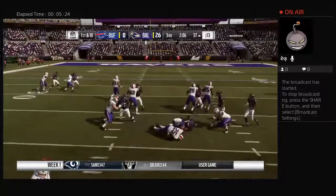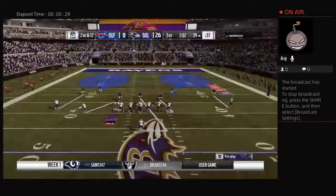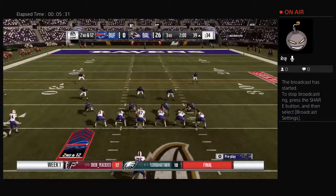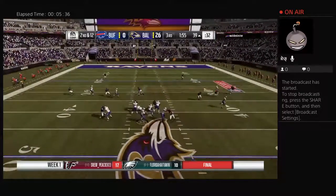They go back to the ground with McCoy. And this has been a familiar sight all afternoon as they stop him behind the line. It'll wind up being a loss of 2. And it'll be 2nd and 12.